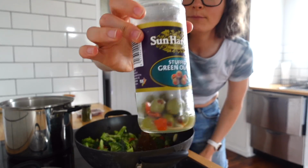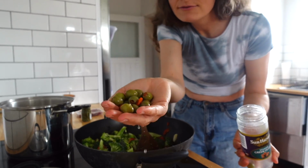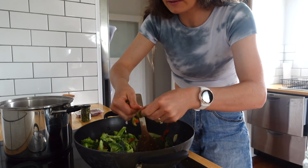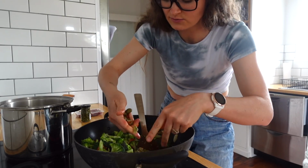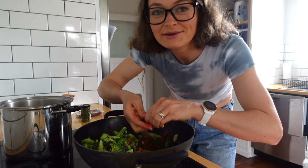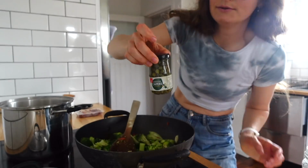I'm gonna add about 15 small green olives. So it's about a small handful of green olives. And I'm gonna just break them up so that it gets all throughout this meal, because I want it to be super flavorful. And this is what's gonna give me some flavor in there. If you don't like using your hands, you can always cut them up. Also going to add a few capers.